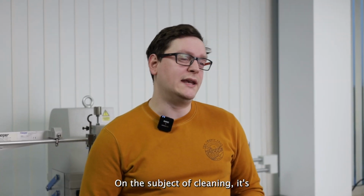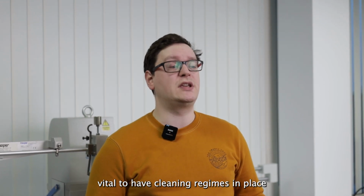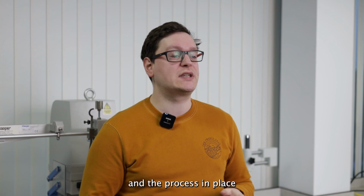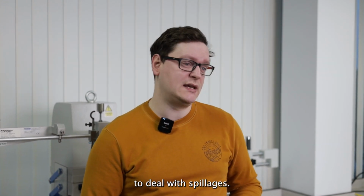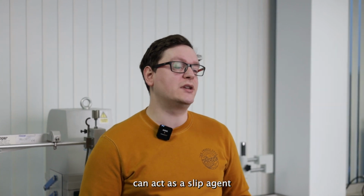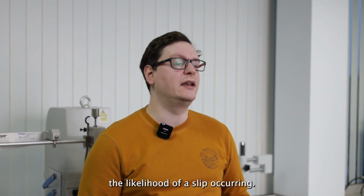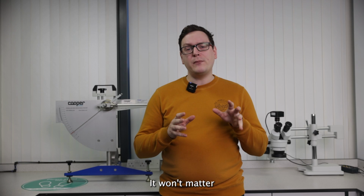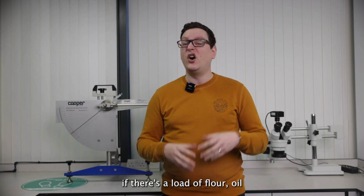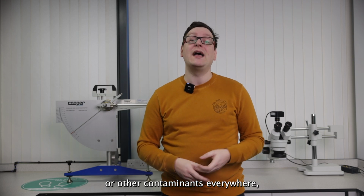On the subject of cleaning, it's vital to have cleaning regimes in place to remove contaminants from flooring and a process in place to deal with spillages. Any spillage, whether liquids or solid, can act as a slip agent and dramatically increase the likelihood of a slip occurring. It won't matter if you've got the best shoes and flooring in place, if there's a load of flour, oil or other contaminants everywhere, there's likely to be an accident.